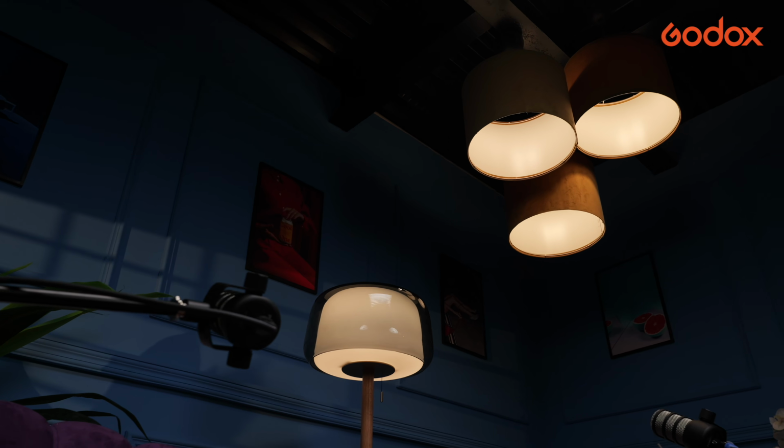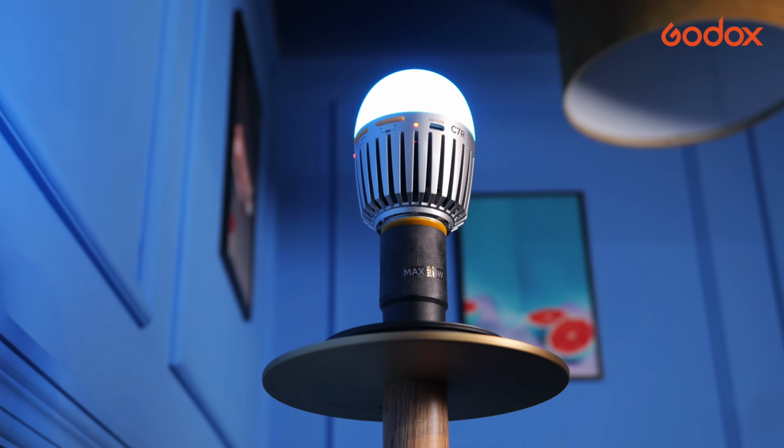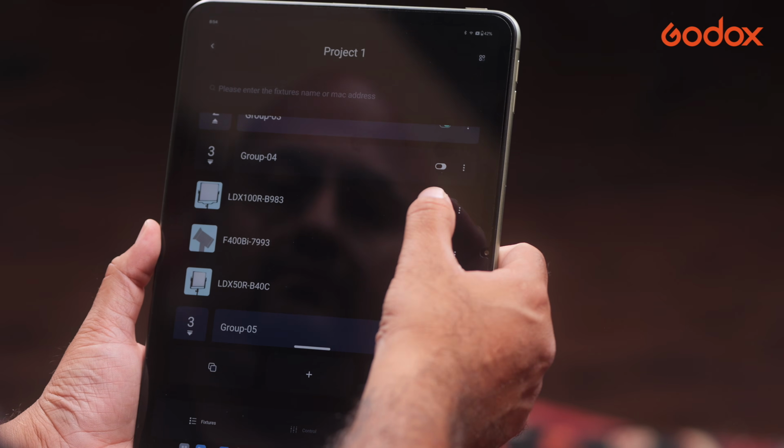पीछे अगर आप practical lights देखेंगे तो वहाँ पे एक lamp है और 3 hanging lights है from the roof. यहाँ पे हमने use करे हैं bulbs, the C7R from Godox. ये full RGB bulbs हैं जो Bluetooth से control हो जाते हैं, so that if you put them in some tricky places, you can control those lights using a smart device. ये सारा setup actually में Godox light app से easily control हो जाता है.